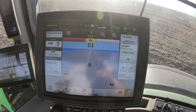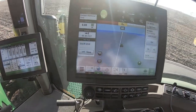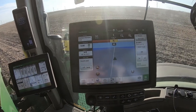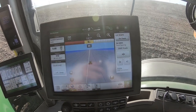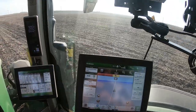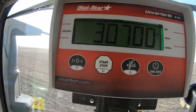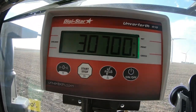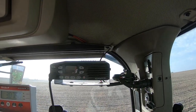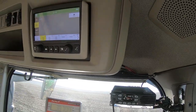Then we've got our guidance here on this monitor, the 4600, just so we can set. We set a South End is the name of this one. It's at about a three degree angle, the same as what the combine's going. Change spacing, shift the track, all that. Got our scale for the grain cart right at 30,000 pounds, looks like, about right now. Of course, the radio, so I can talk to the combine, or they can call me and blame me when I'm doing something wrong.